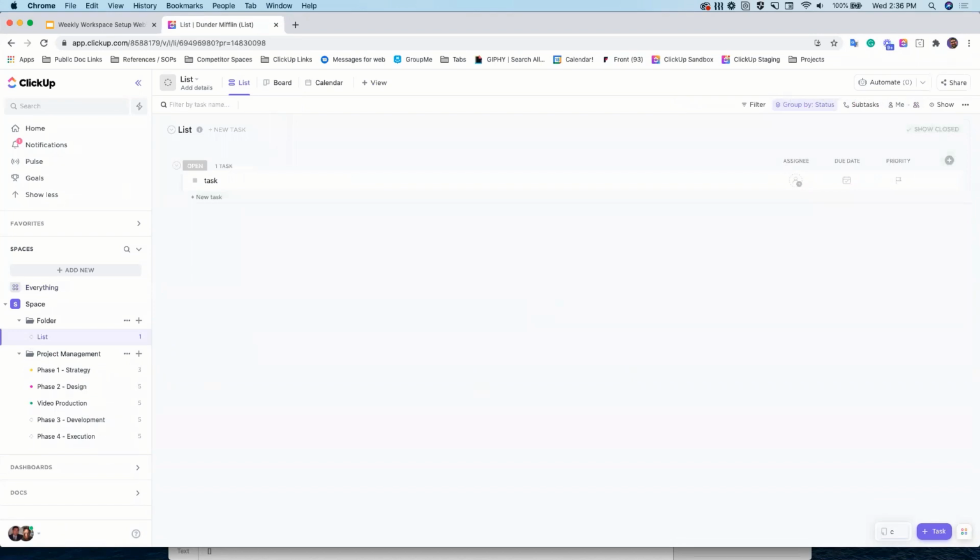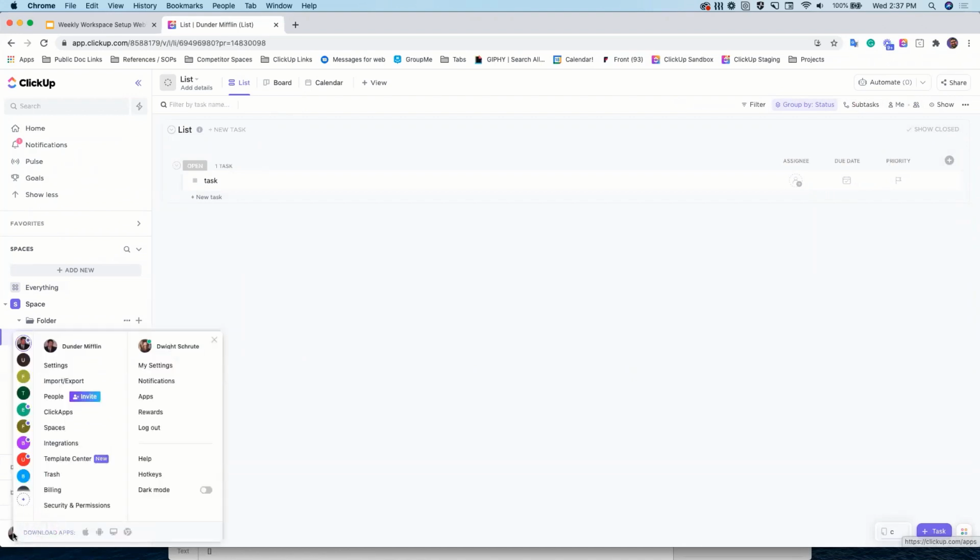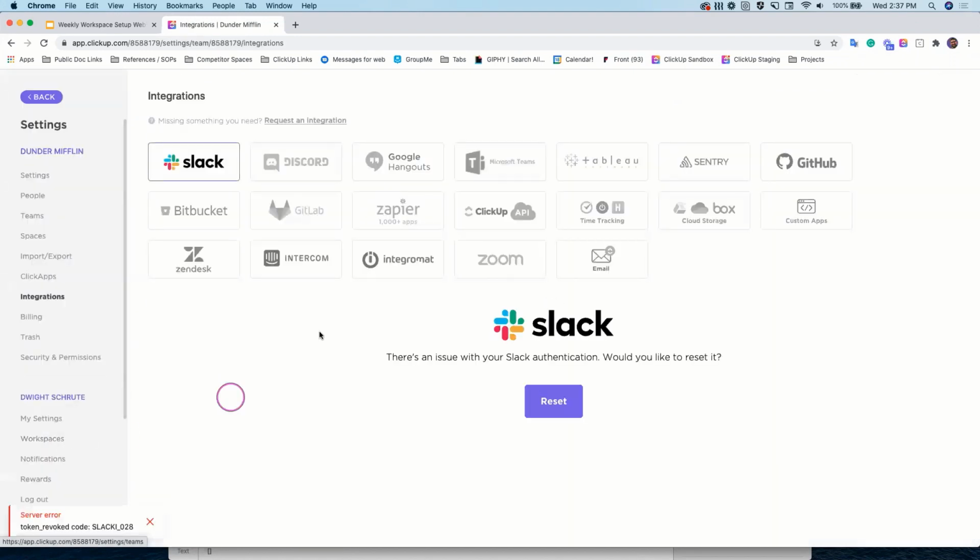Let's see, what else can we do here? Can you share some insight about the integration tools like Slack, Google Calendar, whether we can send emails directly from within tasks? Yeah, absolutely. Integrations, great idea. So let's come here. This is our avatar menu. We can go over to integrations, and we have lots of integrations that you can build in. We can use this to bring all of those tools that you are using into your ClickUp workspace.